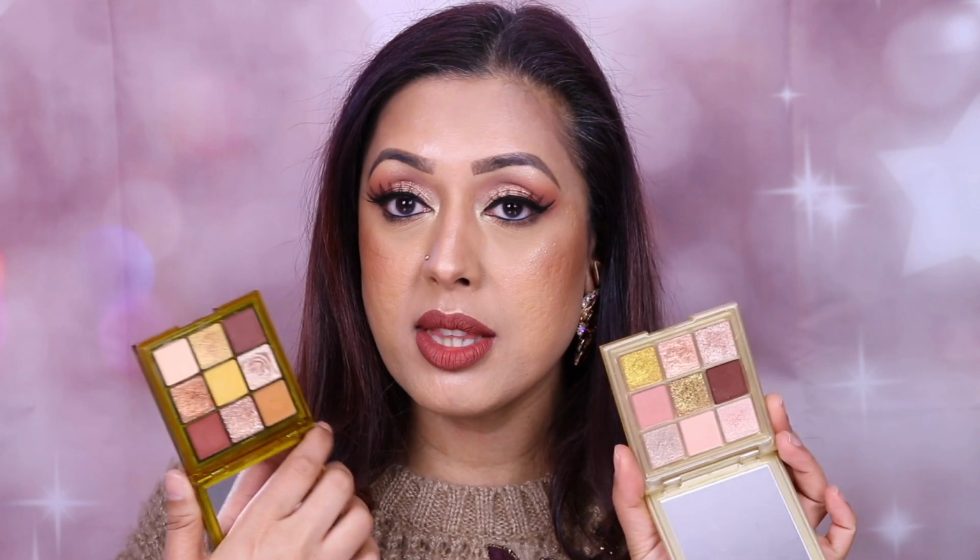It's a similar sort of palette, but every single gold in here is very different to the golds which are in here. And then the lighter colors are not even within the same color spectrum. Now, the one that I've got probably the most of to show you is the chocolate one. So the first one that my eyes were definitely drawn towards in my collection from the Nude Obsessions one.